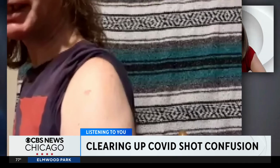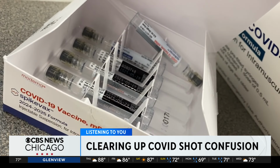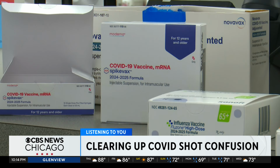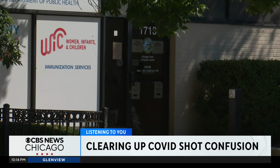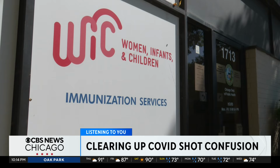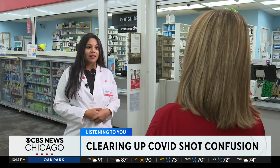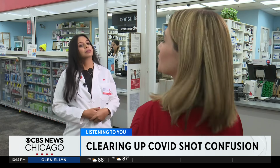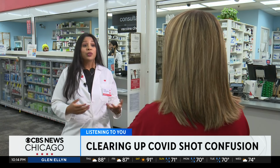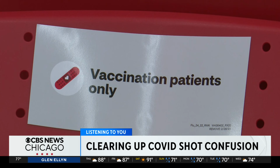Plimmel found a spot to get a shot where insurance coverage didn't matter. But even that was a challenge because not all medical providers are offering the booster just yet. For example, it likely won't be until October that the Chicago Department of Public Health is able to offer COVID vaccines for adults at its free immunization clinics. Do you anticipate in the coming weeks there will be lots of questions about this? Hopefully, the information will be out there. We hope this news story helps.